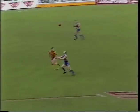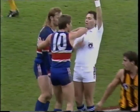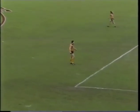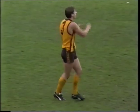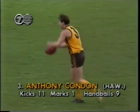Condon throws the arm up. Could have been penalised, but no, he's been given the free kick. Oh, look, he stuck the arm out and tried to fend off. The Footscray player's not happy with that decision. Well, it was a little bit bewildering because I thought it may have been against Condon. Well, I agree. The umpires, I don't think, have had a great afternoon.